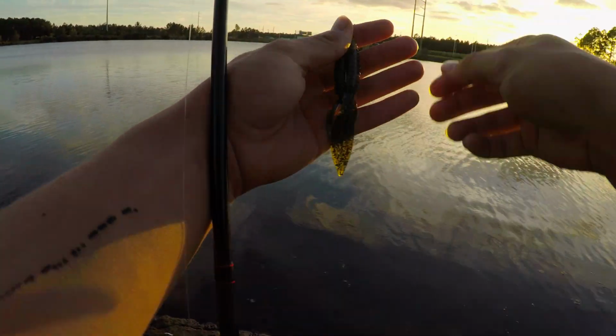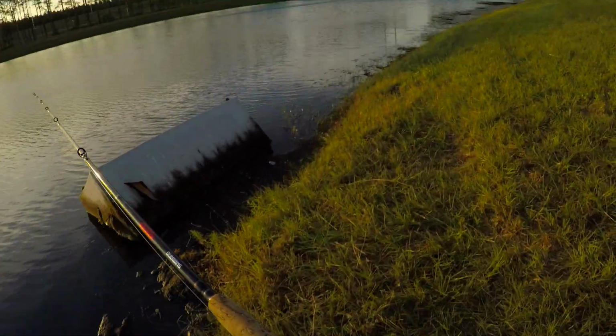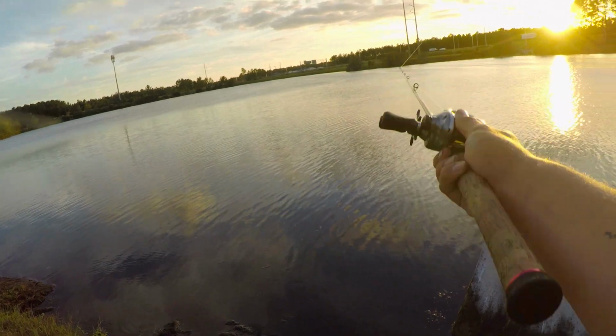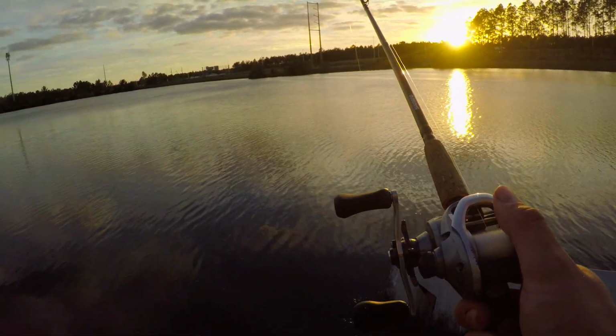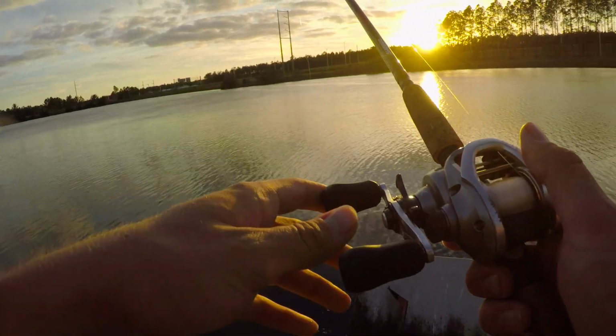All right, we're gonna go ahead and restring that guy. Throw him back out there, see if we can get another mondo. 4.5 pound bass, I'll take that all day long. And I just cast that out, let it sink, and I was on. I think that was the guy that was biting mine the first time. But, got lucky.